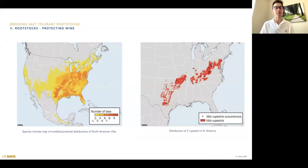Again, the Walker Lab is really focused on collecting different material from different grapevine species around North America. On the right is the natural distribution of rupestris, which was one of those first riparian rupestris that were super helpful to solve the phylloxera crisis. They were really helpful because they were really rootable. So especially in the mid 1800s, we could quickly solve the phylloxera epidemic because they rooted so well and they were very nematode resistant. So here's the outline of rupestris.